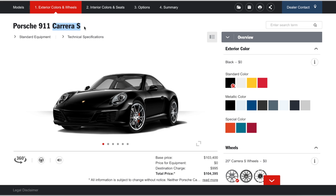I don't know. I'm more inclined to still get the S. I was fine with the S last time. It's just such a fun car to drive. But maybe for something different, I'll get the 4S this time. I don't know. Anyway, so undecided on that.